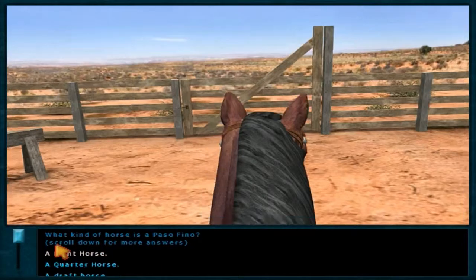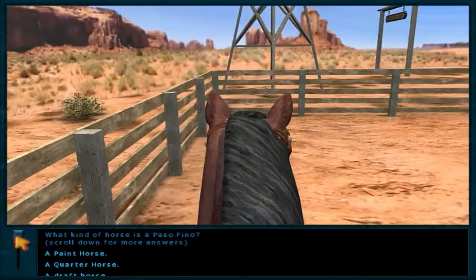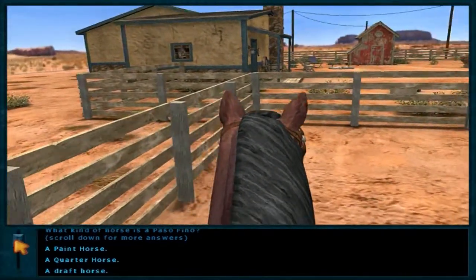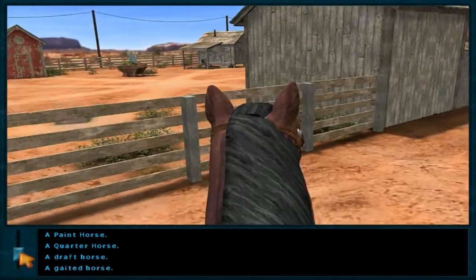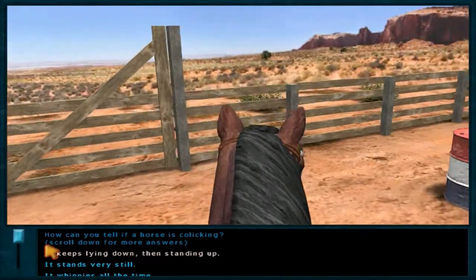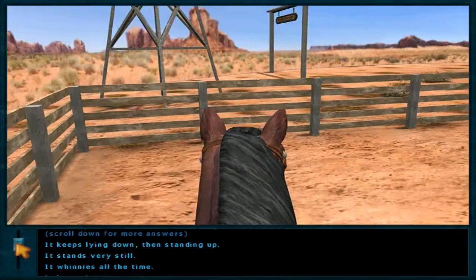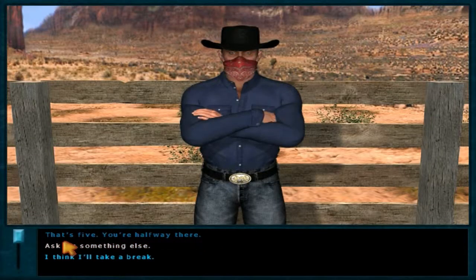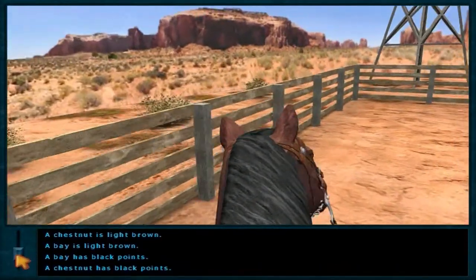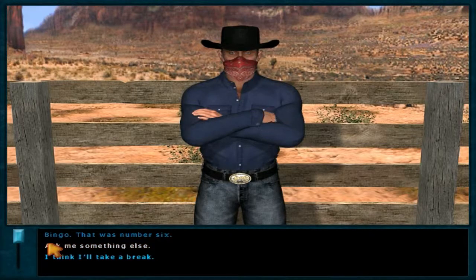Ask me something else. What kind of a horse is a Paso Fino? A gaited horse. That's 4 right. Ask me something else. How can you tell if a horse is colicking? It keeps lying down, then standing up. That's 5. You're halfway there. Ask me something else. What's the difference between a bay and a chestnut? A bay has black points. Bingo. That was 6. Ask me something else.